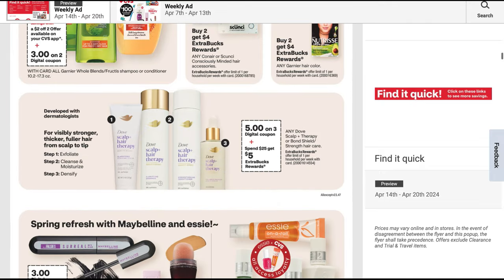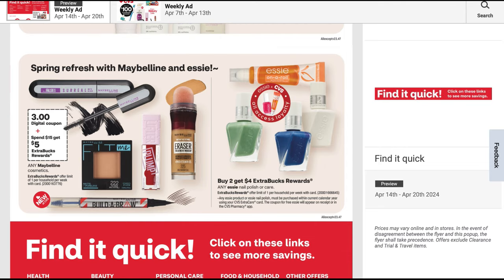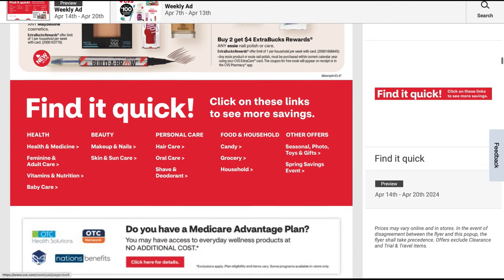And then we have the Dove Scalp and Therapy or Bond Shield Strength hair care. Spend $25, get a $5 Extra Buck. There's a $5 off 3 digital to work with. There's the Maybelline deal that we saw. Essie, buy 2, get a $4 Extra Buck. Cheapest Essie at my store is $10, so a little bit of savings.